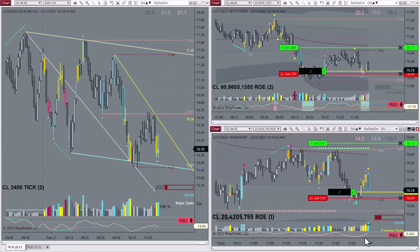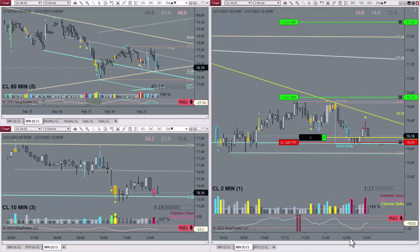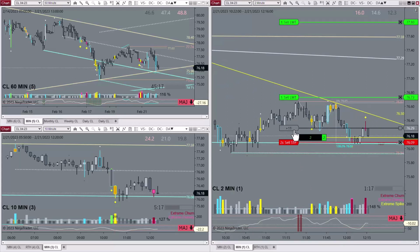I thought about taking one off there for a second. It's a lot of supply that came into the market right there. Not the look I was going for. Order filled. I took one off. Looks like a reversal back down.